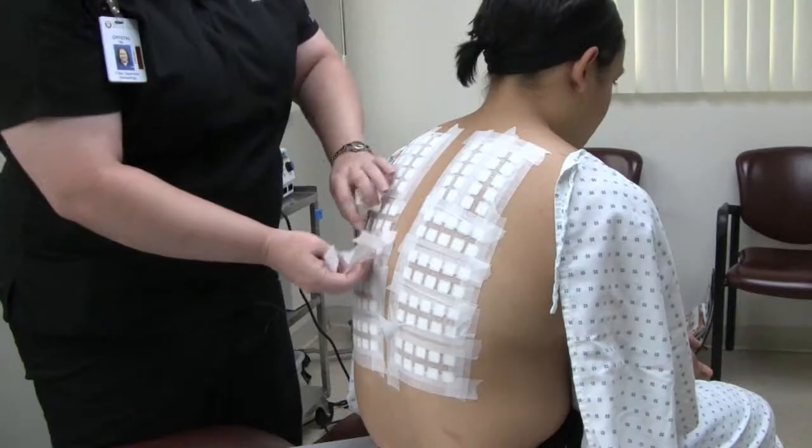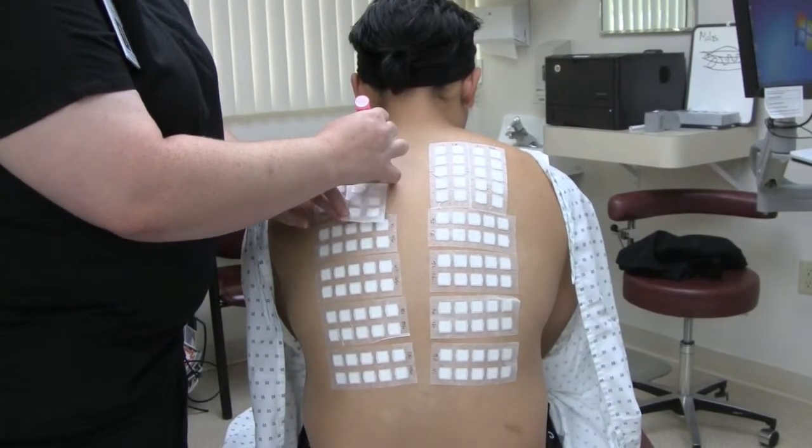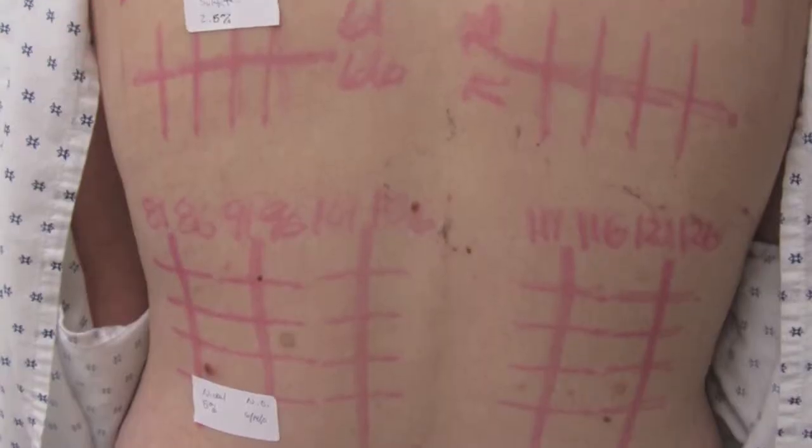So 2 days after I see you, we bring you back, we take the tape off, and we use a little highlighter to mark your back with a grid so we know what chemicals are where. Then we have to let your back calm down for about 15 to 20 minutes because often there's irritation from the tape. Then I come into the room and I look for little red swollen reactions as an indication of an allergy.